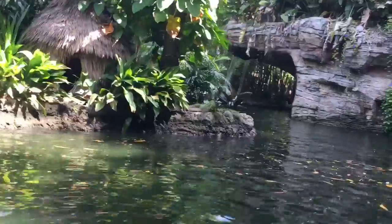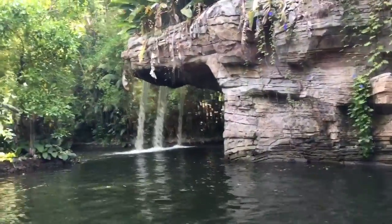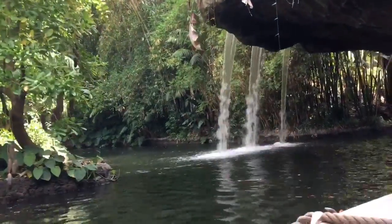Watch out for spears! Oh, good, you dodged them. Thank goodness. It sounded like they missed. They must have gone over our heads like the bat jokes.